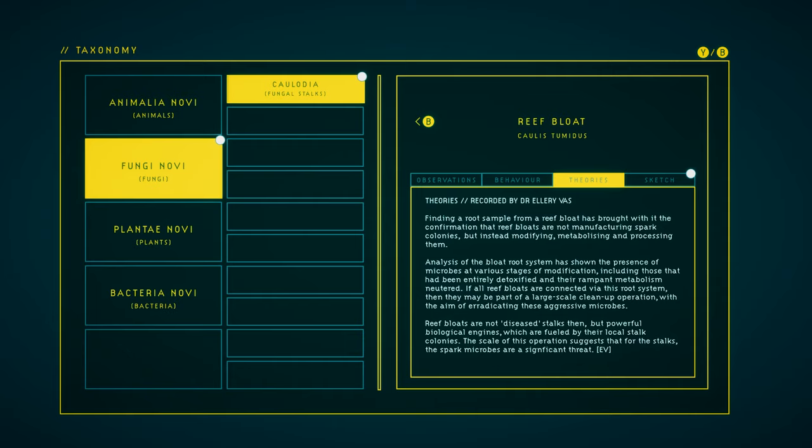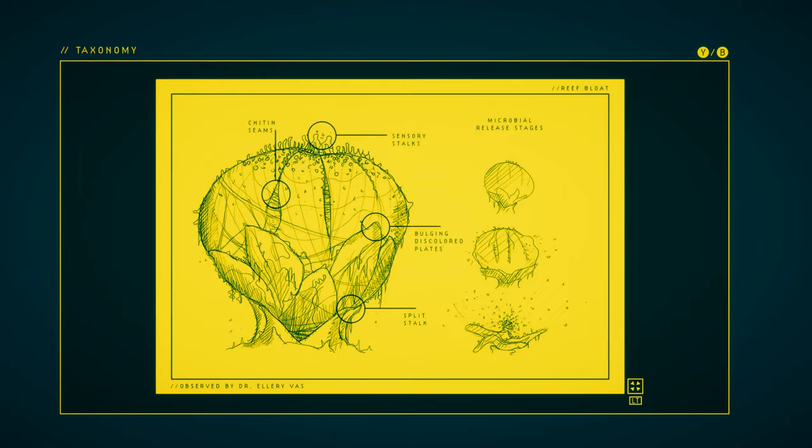That is so cool. Okay, let's look at our first sketch. Chitin seams, sensory stalks at the top, bulging discolored plates, split stalk, microbial release stages. That's so cool.